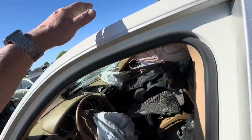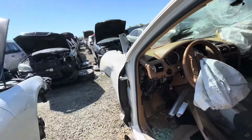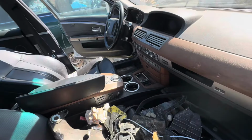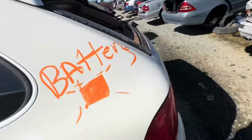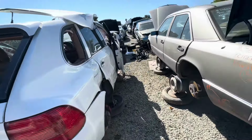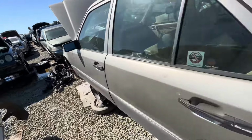Let me show you. See this roof rack right here, this will fit that Touareg. It's a nice interior. Cayenne S. 92 W124. Did a video on this already.